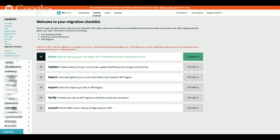And then you can change your DNS settings so your site is pointing to WP Engine, and they'll monitor it for you and notify you when it shows up, or if it doesn't show up. You just go through and complete the tasks, and it makes migrating your sites really, really easy. And if you've ever moved hosts before, you know how hard that can be.